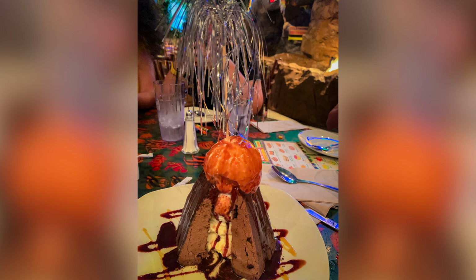But that wasn't going to stop us from getting dessert. They had a sparkling volcano, which is basically some brownie cake and ice cream and all this stuff just piled up like a volcano with a sparkler. Well, not a lit sparkler, just a little foil sparkler sitting on top. Be more exciting the other way, though. It looked good in pictures. It looked good in person.